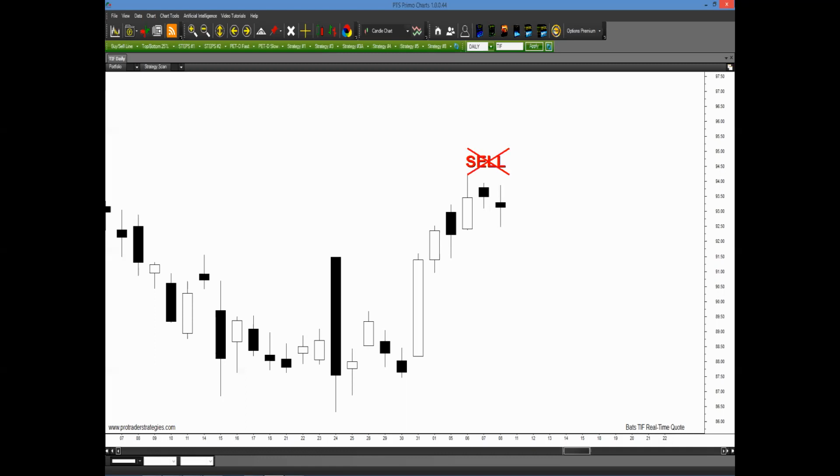And should you be selling? No, because look at the bars. There are no bars that close in the bottom 25%. So the market is telling you it really doesn't want to go down right now. And obviously, look what happened.